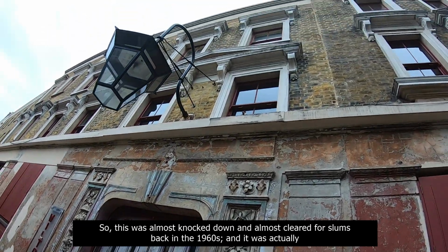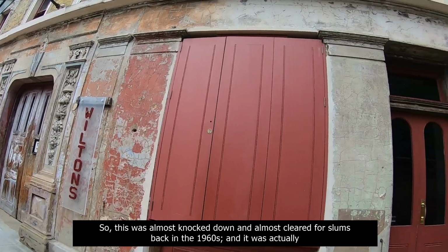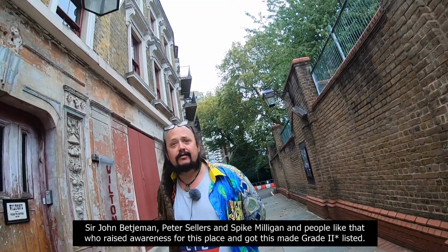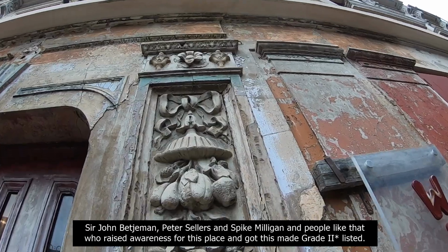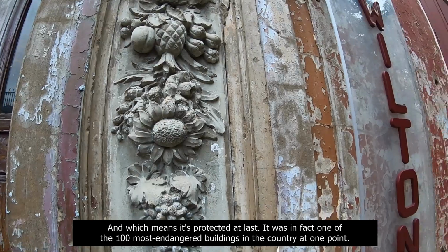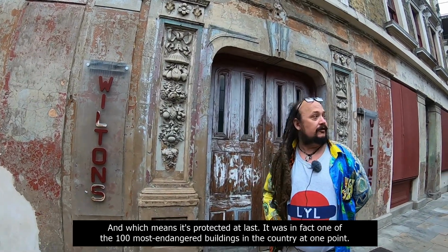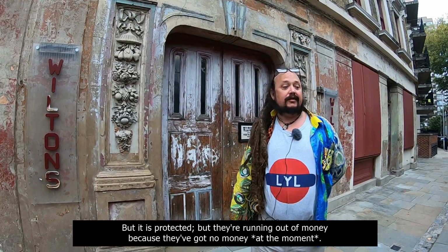So this was almost knocked down and almost cleared for slums back in the 1960s, and it was actually Sir John Betjeman, Peter Sellers and Spike Milligan and people like that who raised awareness for this place and got this made grade 2 star listed, which means it's protected at last. It was in fact one of the 100 most endangered buildings in the country at one point, but it is protected, but they're running out of money because they've got no money at the moment.